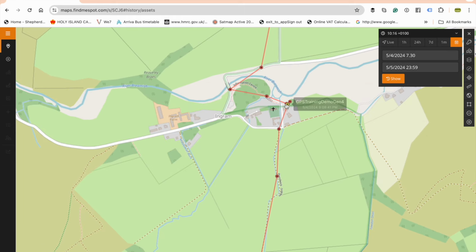Now at Ingram, let's see what time it was. So it was 9 o'clock at night. So we actually came down and we went to, there's a tea room here, which actually has toilets that are open 24 hours a day, and there's water outside, so we fill our water bottles. And we stopped there for a little while.